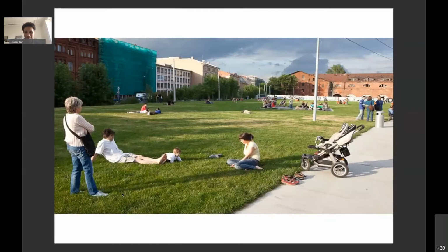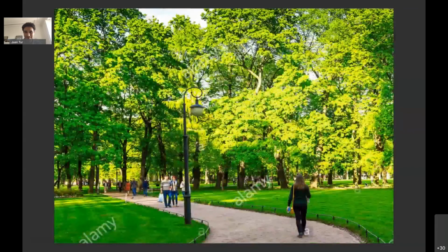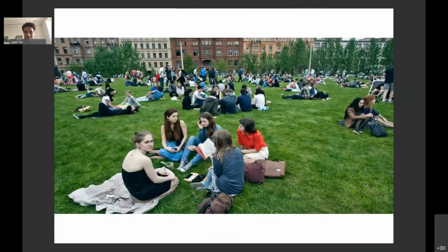But St. Petersburg is a city where you can usually not touch the grass because it's always ornamental, it's always beautiful, and it's always surrounded by fences. This is the traditional image of a beautiful St. Petersburg park. Just the idea of being able to sit on the grass was a very challenging concept. So you always have to understand the location where you're working.